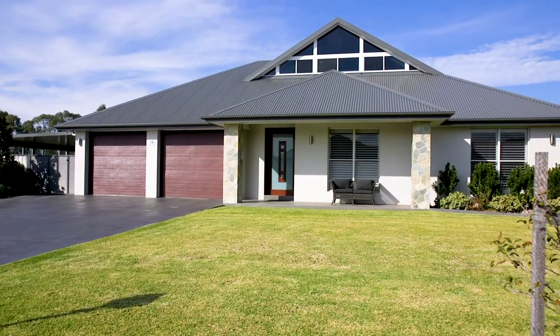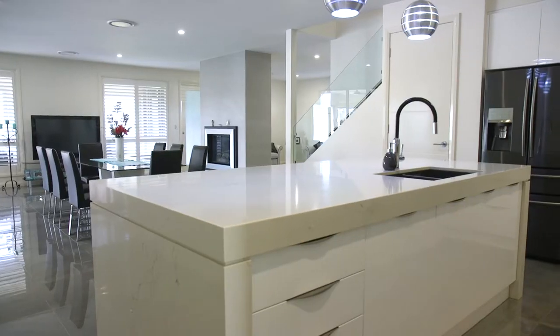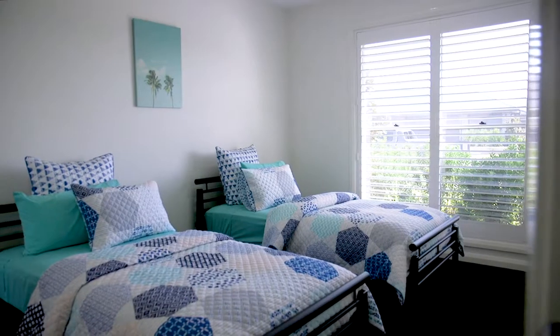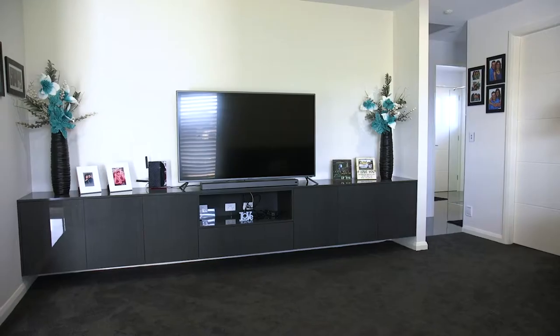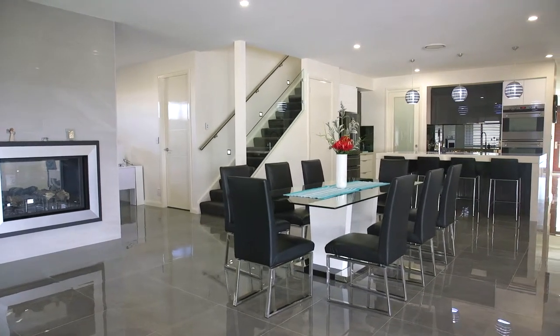Entering the property, you'll immediately feel a sense of space with the wide hallways and high ceilings. This property caters for everyone, including 5 bedrooms, 4 bathrooms, multiple living areas, including a media room. It also has ducted vacuum and natural gas.